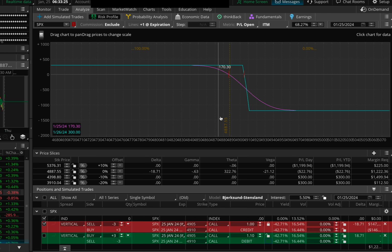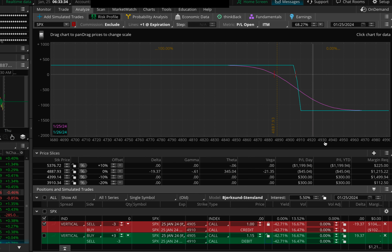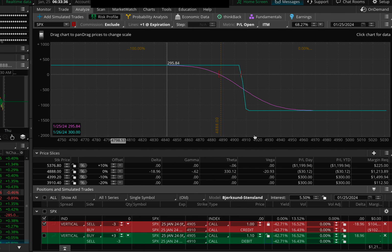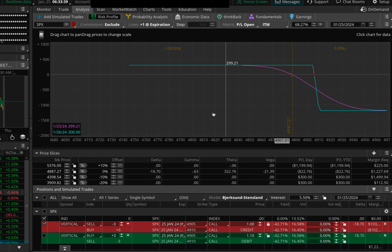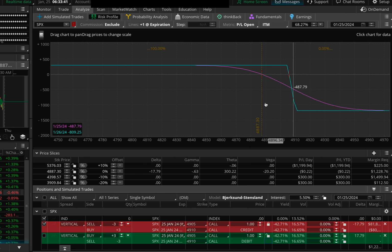So here's the position. Let me zoom in a little here. Okay. So there we go. And the room is open. Let's go over to our room.